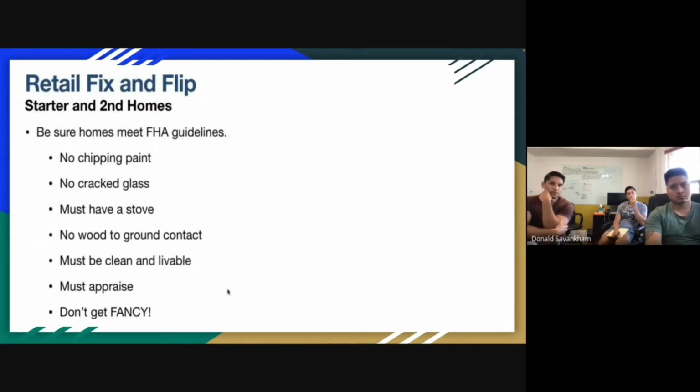It must have a stove. This is one thing that we don't have a problem with, but say you try to sell a home with no appliances, I've run into this. They request that you have a stove, per FHA guidelines. You don't need any other appliance but a stove. No wood-to-ground contact, which means the foundation cannot be wood. If it is, it needs to be capped or sealed. That's one little thing that I didn't know until we did it. It must be clean and livable, this is obvious, and it must appraise.